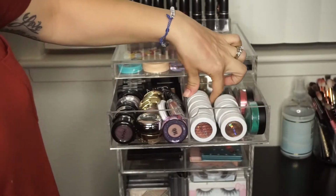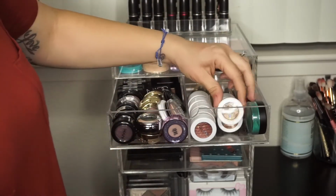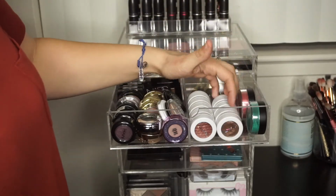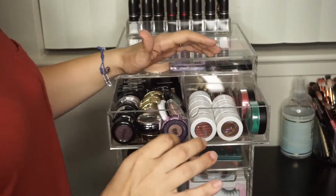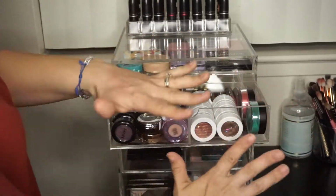And then I have all my ColourPop shadows right here, my Super Shock ones like Cornelius, number 3, this bronze one. I keep all my ColourPop ones right here because they are a little bit more fragile in my opinion, so I don't want anything to happen to them. And I think they look super cute inside this thing.